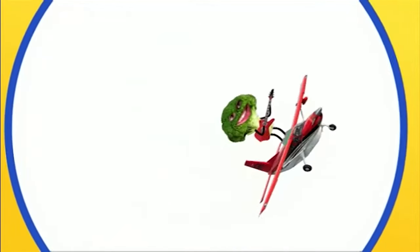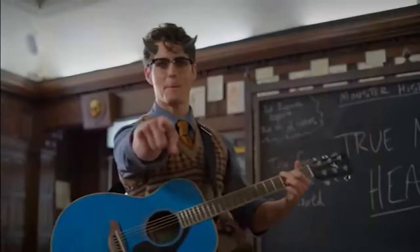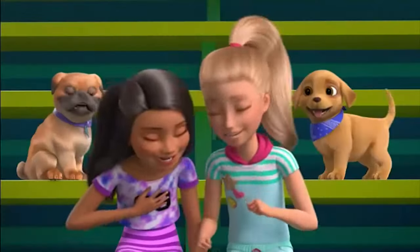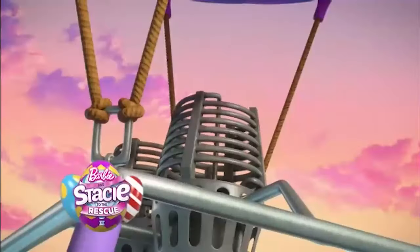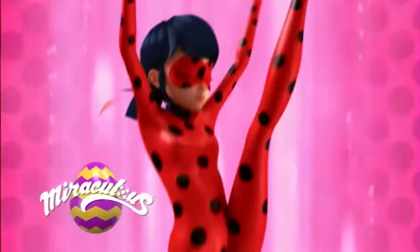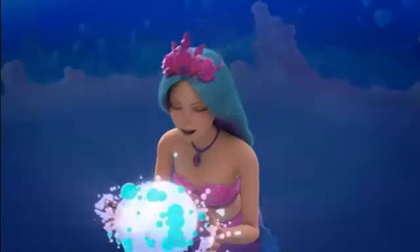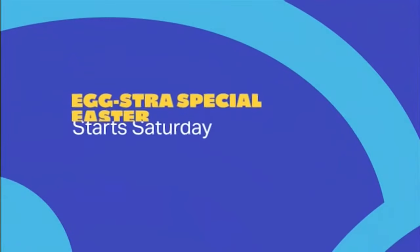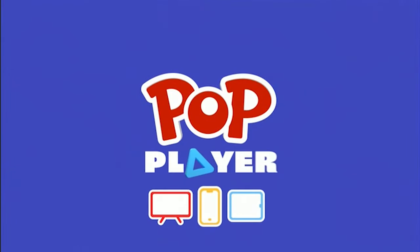Pop rocks. Pop. Easter has landed on Pop. Ta-da! Give me a beat. And we're bringing you an all-star lineup of your favorite shows and movies. This is gonna be hot. Join Barbie and Stacie in a brand new high-flying movie. We have liftoff. Alongside Alvin, Miraculous, Monster High, and more. For a chock-a-block Easter of fun. It will be magnifique. So hop into Pop's extra special Easter. Start Saturday on Pop and the Pop Player on any device.